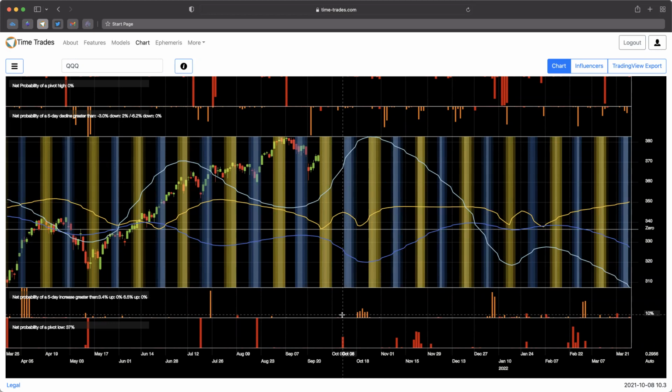But at the same time, when you look at especially indexes like the Qs or the Spiders or the Diamonds, the high probability pivot days are pretty sparse. They don't occur very often at all. So you can see how infrequently we get one of these high probability pivot days. And the other thing that I like about this setup is the higher probability up days coming out of this pivot low.